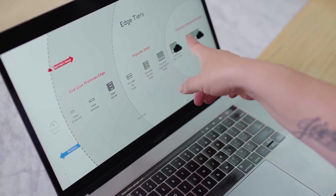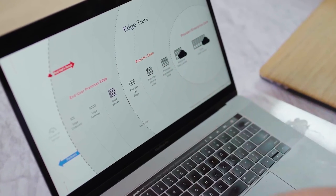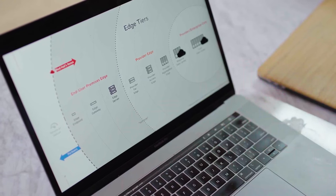Edge is about proximity. It's about being able to process an application close to where the person or the device is. So it's about making sure you can interpret and use data fast to help create impact to your business, but it's also about the user and the user experience with that application.